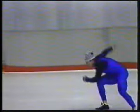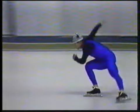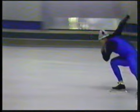He'll go up against teammate Dan Jansen, the 1986 World Cup champion in the 500 and 1,000, who managed to finish 3rd in both events in '87, despite a bout with mononucleosis.